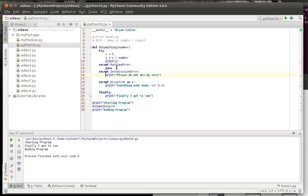The reason why is because you want to know that error occurred. You want to do something with that error. You want to either log it or correct the problem. For example, please do not divide by zero. You're telling the user, hey, choose a value greater than zero.